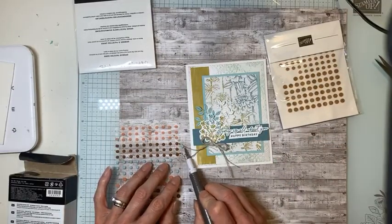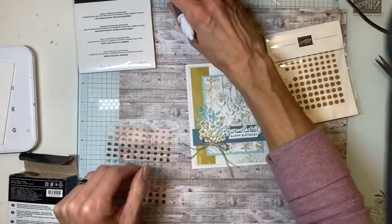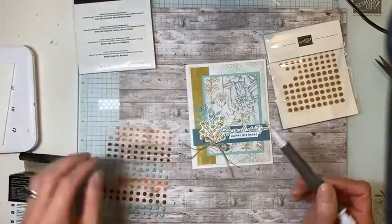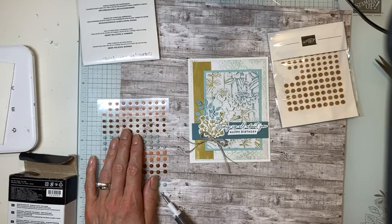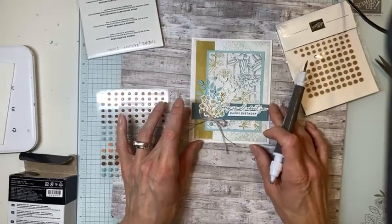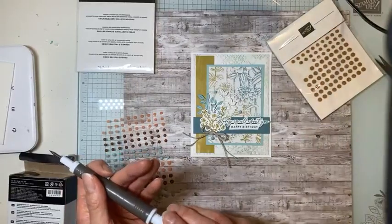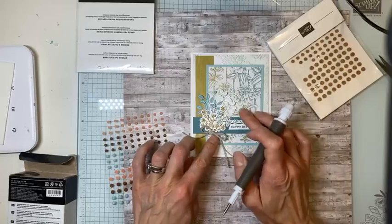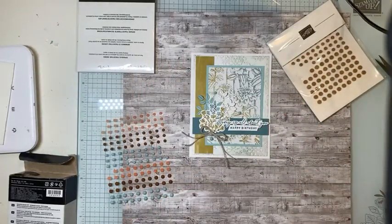Now, as you can see, I'm just very loosely placing these. Oops, because again, if I don't like it, it's coming off. So I'm always very, although I think that looks good. What do you guys think? I like those three gems. So I'm going to stick them down. Okay, so there you have it.